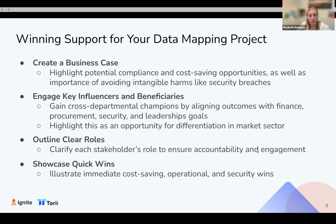And then finally, once you've started, and maybe you've started small like I do, you showcase your quick wins, illustrate immediate cost savings, operational security wins, that can help your company get bought into the value of this process.